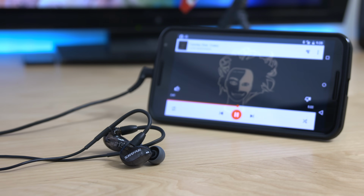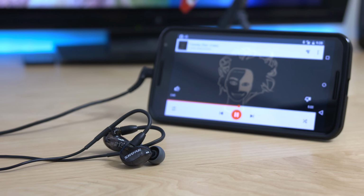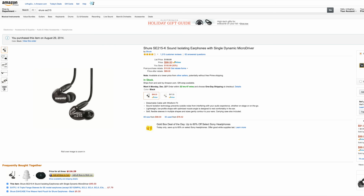As for the sound quality on these guys, they sound great. They aren't that bassy, but with a simple change to a larger ear tip, you can definitely change that. And that's one of the benefits of using in-ear earbuds. Vocals come in very clearly as these offer some great clarity, and if you're looking for well-balanced sound, these are a must-have. You can find these on Amazon for just $100, and I think that's a steal.